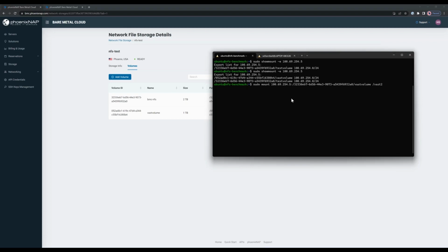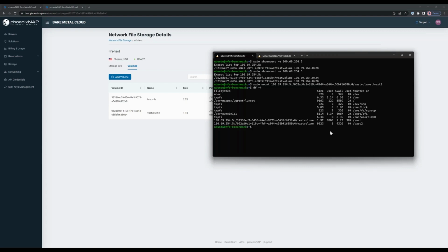It generates a UID every time. So I'm going to take that vast volume, and I think I've got this correct. Yeah. And then when I run df, there's my volume. It's 1 terabyte, 932 gigs. And it's ready to roll. And it's NFS through and through.